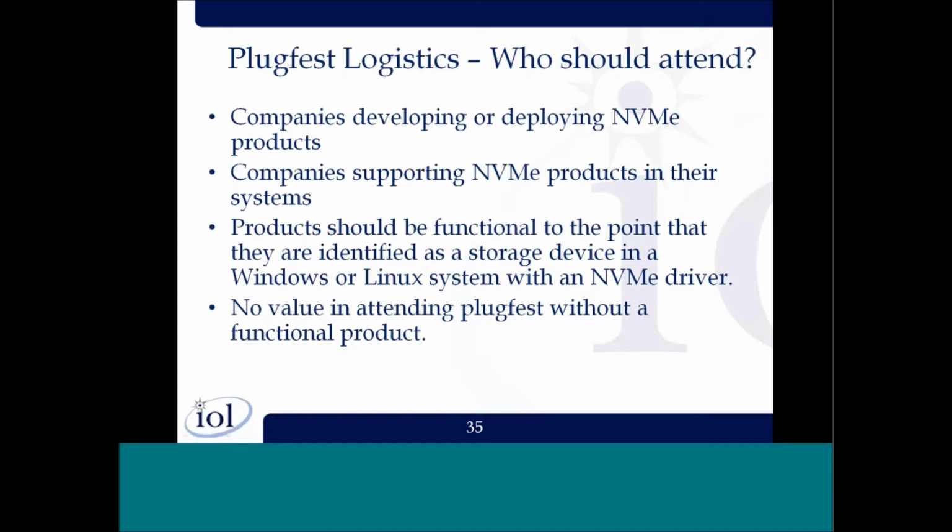Our answer: anybody that's developing or deploying NVMe products, any companies that are going to be supporting NVMe SSDs in their server systems. And sometimes we get a question, well, I've got a very early prototype product, is it all right to bring it to the event? And kind of where we draw the line on this is if a product is functional, an SSD is functional to the point that when you plug it into a system, plug it into a host platform, it can be identified as a storage device. If it's functional to that point, you can expect that it'll be fine to use at the event.